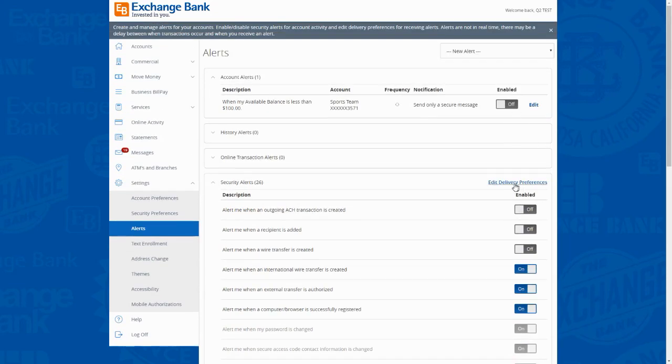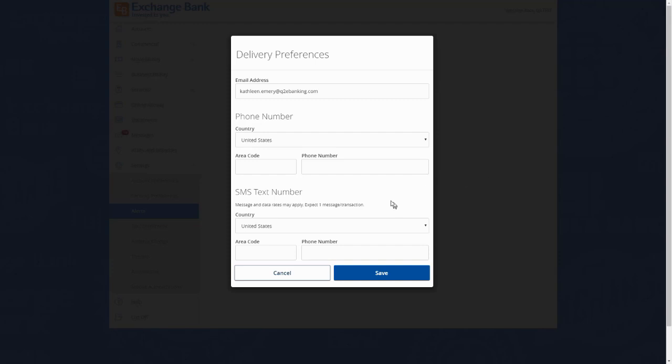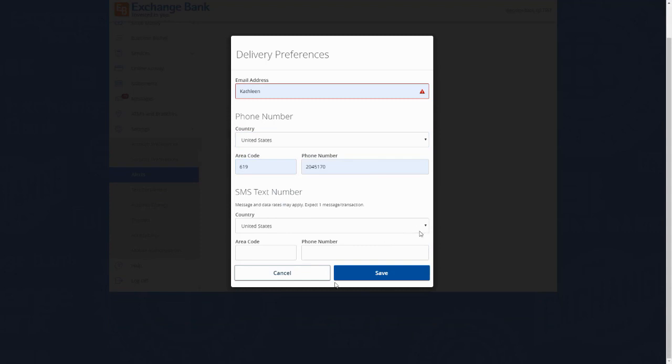Again, we consider these security alerts, and for each one in here you can go in and edit how you want to receive them. These are the ones I feel are the most important, obviously, because in our world of online banking, you want to make sure everything's safe and secure. So how am I getting this delivered? I can come to my email. If I wanted it by my phone number, I can add that in. And for texting, same thing. If you have all this populated, you are going to get it in all areas.